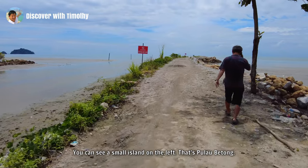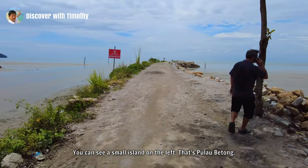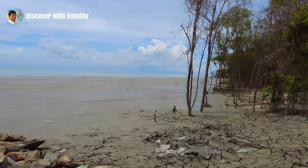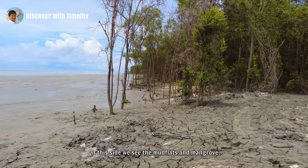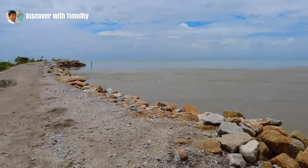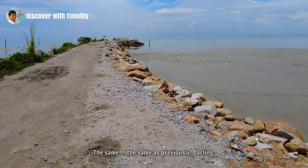You can see a small island on the left. That's Pulau Betong. On this side, we see the mudflats and mangrove, the same as previously in the lake.